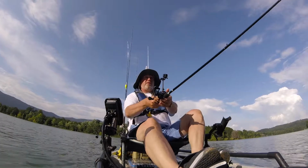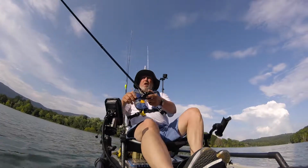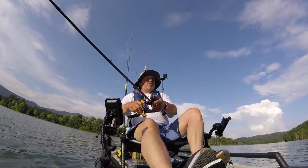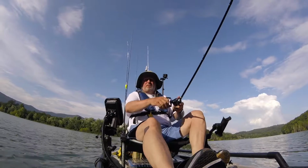All right, folks, let's get this thing started. It's an interesting evening here in East Tennessee on Norris Lake. Real pretty afternoon, but I think the looks can be deceiving because there's a big storm on its way.